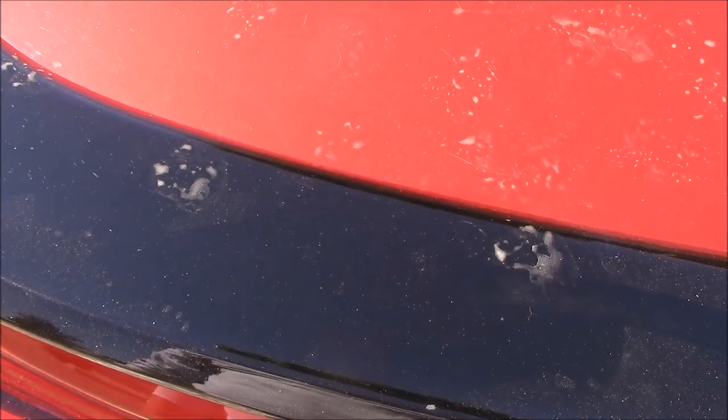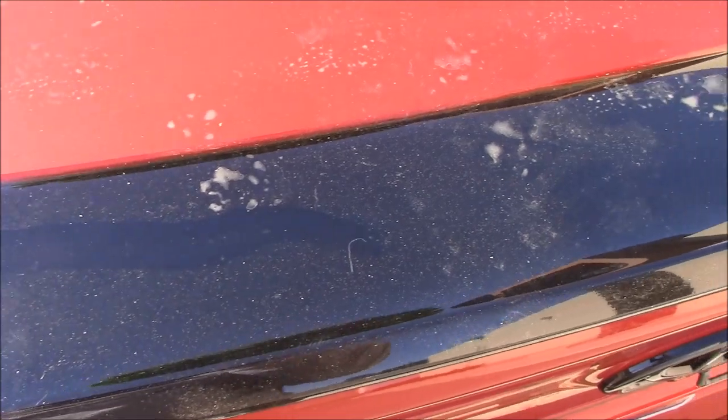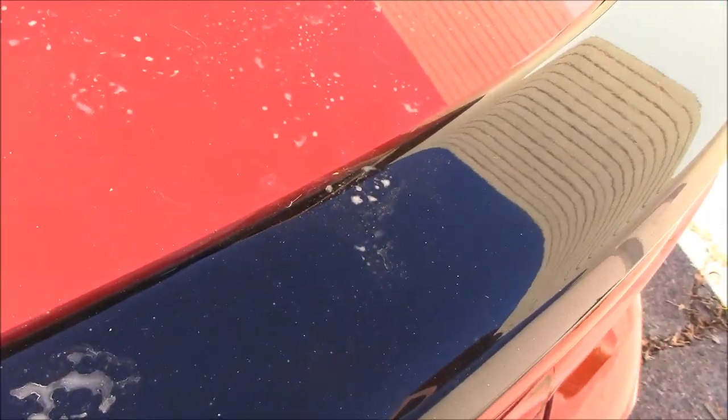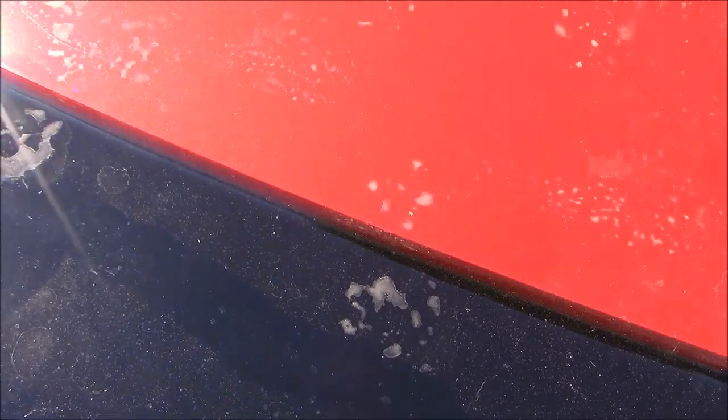I can't believe this. I washed and waxed this car yesterday afternoon. Now this morning I find all these muddy cat paw prints on here. You little four-legged terrorist, I'm going to find you and get even. Look at this. Well, to the car wash we go.